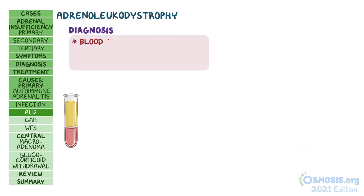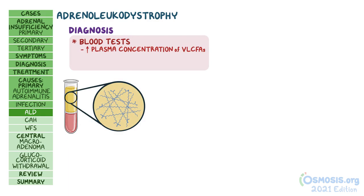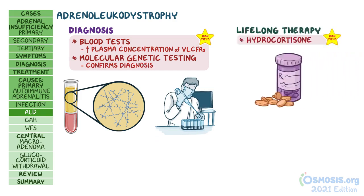Diagnosis begins with blood tests which show elevated plasma concentration of very long-chain fatty acids, or VLCFAs. In individuals with elevated VLCFAs, molecular genetic testing confirms the diagnosis, for which lifelong therapy with hydrocortisone is required.